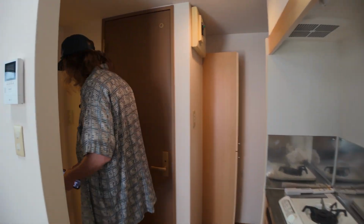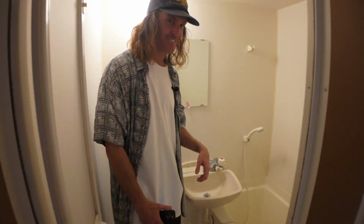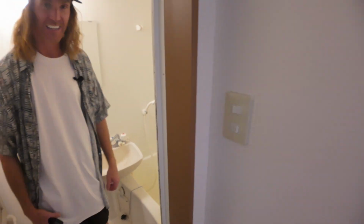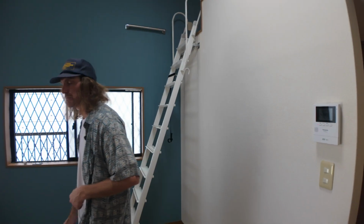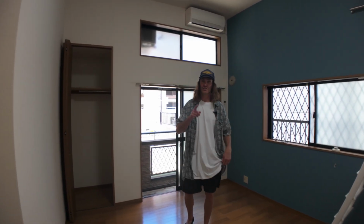Now, I wish that they'd updated the bathroom a little bit to be more modern, but you've got your standard little box bathroom, which is again pretty standard for these older units here. Oh, my microphone's fallen off. But realistically, it's not a bad apartment for the price, I think. What do you reckon? But let's move over to apartment number 2.